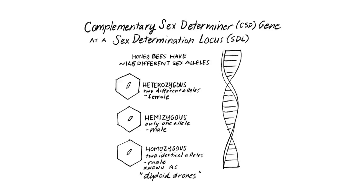Have y'all heard of that? So diploid drones, actually, you never see them because they are smaller, they're infertile. So honeybees have evolved to know, hey, these guys are not paying off, they're not fertile.